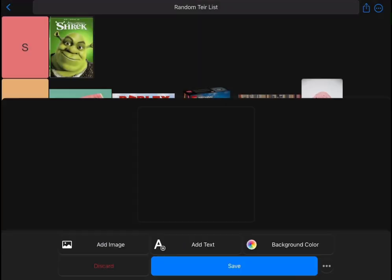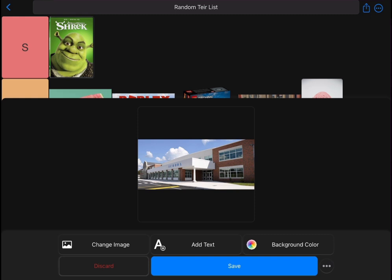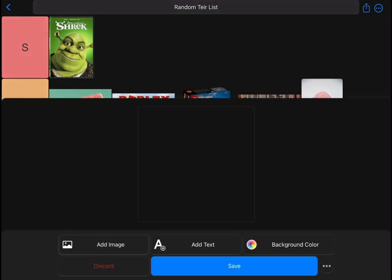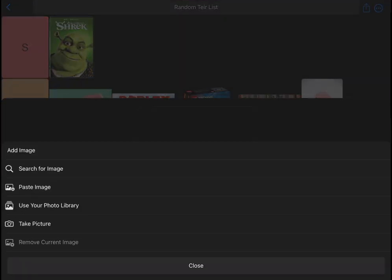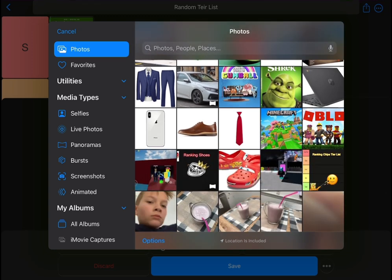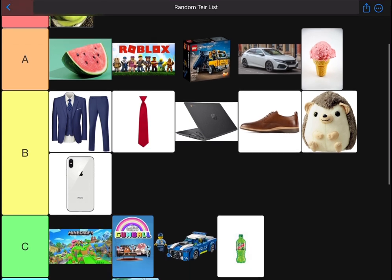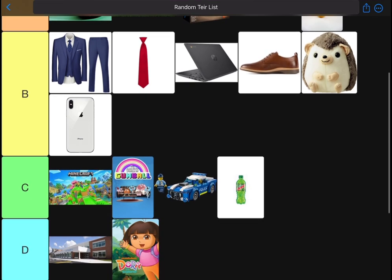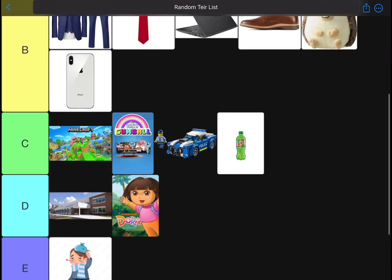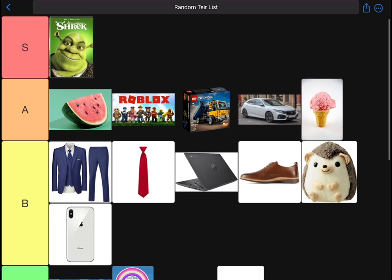Wait, let me count how many there are. 1, 2, 3, 4, 5, 6, 7. Wait a second. Okay. Okay. 1 through 20. So there's 20. Did I put 21? Counting again, 1 through 20. Okay, so I put everything in this tier list.